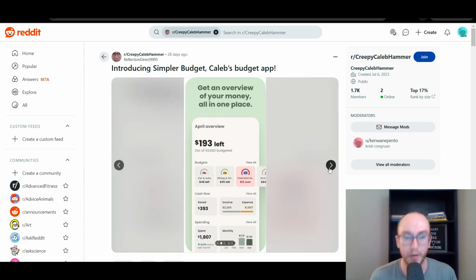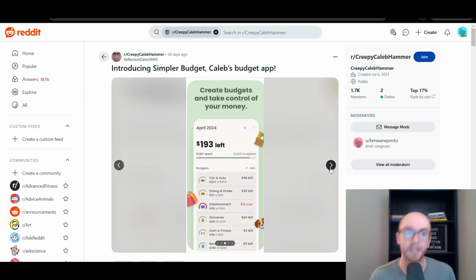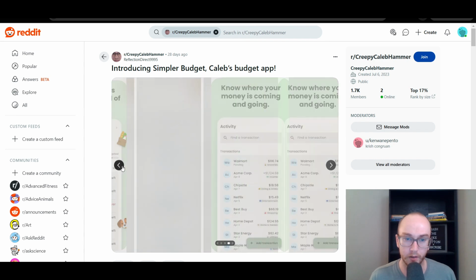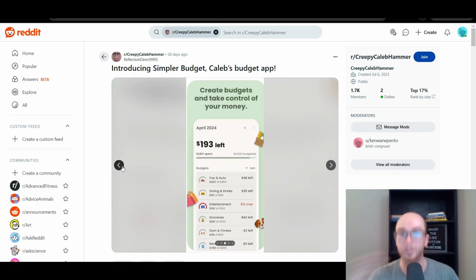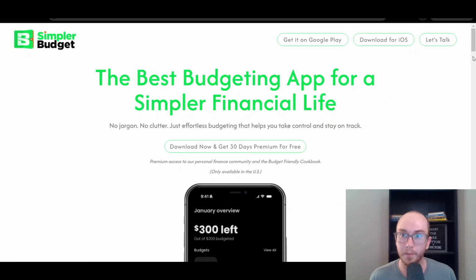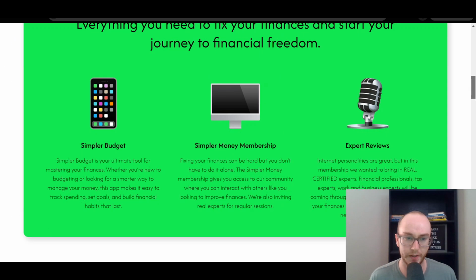However, at the premium pricing, I really like it for the free version. But the premium version, when you're comparing it to all the other budgeting apps out there, there really is a lot more that other budgeting apps do in their premium versions. If we take a look here at the pricing, this is a screenshot that a Reddit user posted of the in-app purchases. If you're looking at the monthly membership, now again, the premium version does get you a bit more. You get the automated transactions, if you're interested in that.